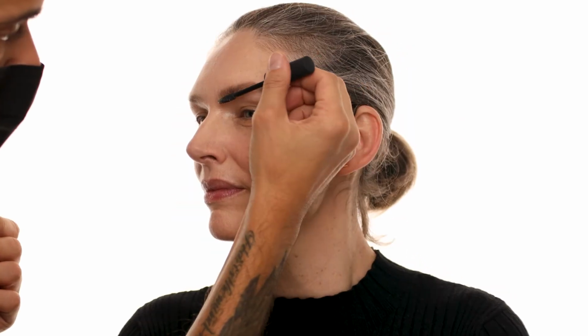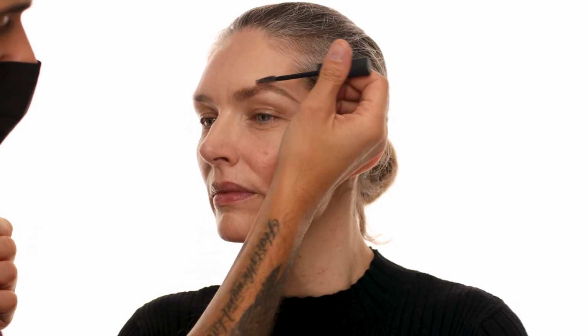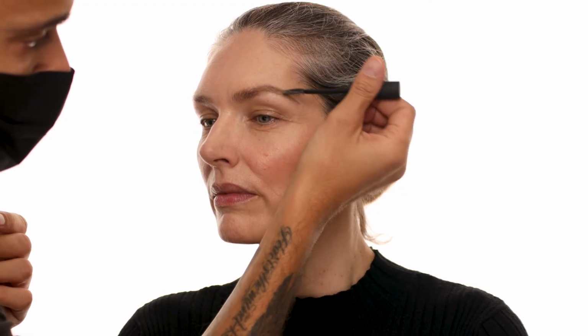So I'm just going in. Okay, so to finish the brow, I'd like to put a little brow gel in. And that's just going to really help hold the shape in. I like to comb the front of the brow up just to make it look a little bushier. And then the rest of the brow, just comb into place.